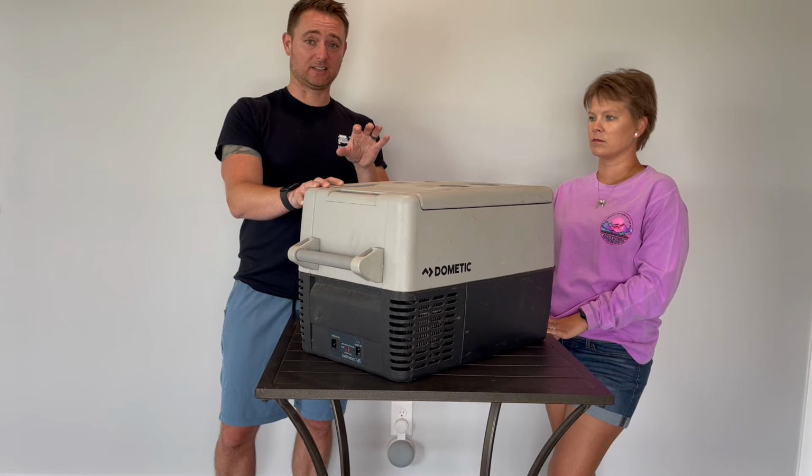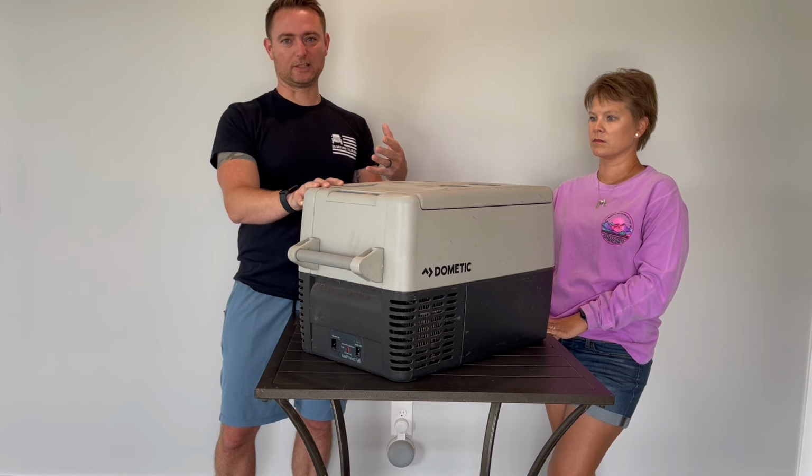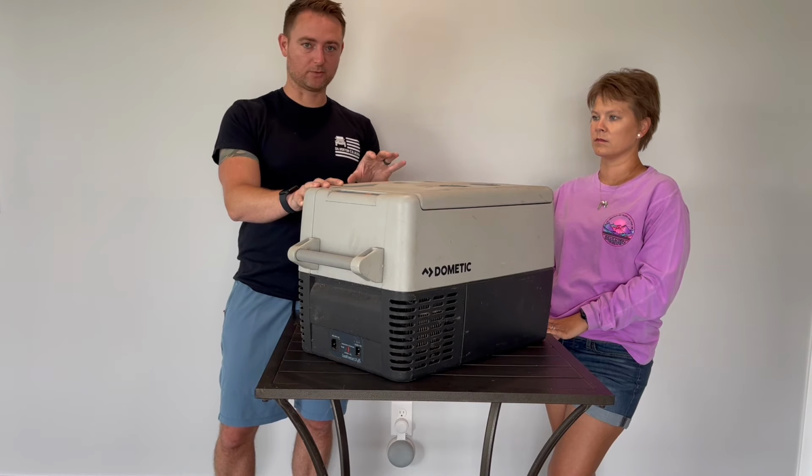It is the same exact size as this one, but I think there's just newer developments with it, like you can control it via Bluetooth from your phone. This one you're not able to. This is old school. But like I said, it's worked awesome for us for years.